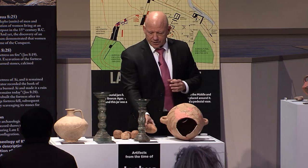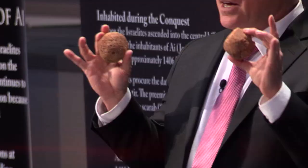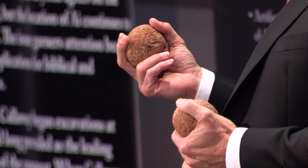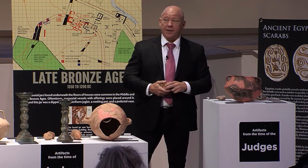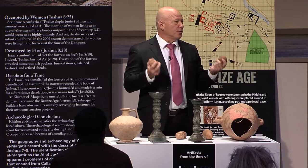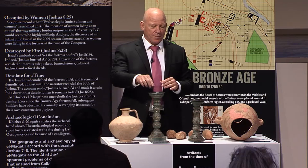We found hundreds of sling stones, and these are heavy, and if you're hit with one, you are going to be hurt, believe me. And with a sling, they can be thrown 150 miles an hour, and this is a sling made out of wool, and so they were good with these things. Those guys practiced constantly, and we have hundreds of these, and many of them in the gate of Ai, which is where the battle, according to the Bible, took place. So we've published all of those. We're preparing our final volumes of publication now that will come out in April.